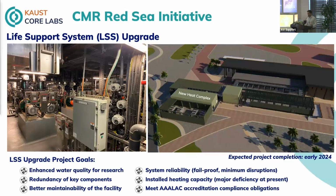Just another thing that we're working on right now is also the life support system upgrade. The LSS upgrade will allow us to have enhanced water quality for researchers, redundancy in the equipment, better maintainability of the facility, system reliability, basically trying to make it fail-proof as much as we can, installed heating capacity, and meet AAALAC accreditation as well.